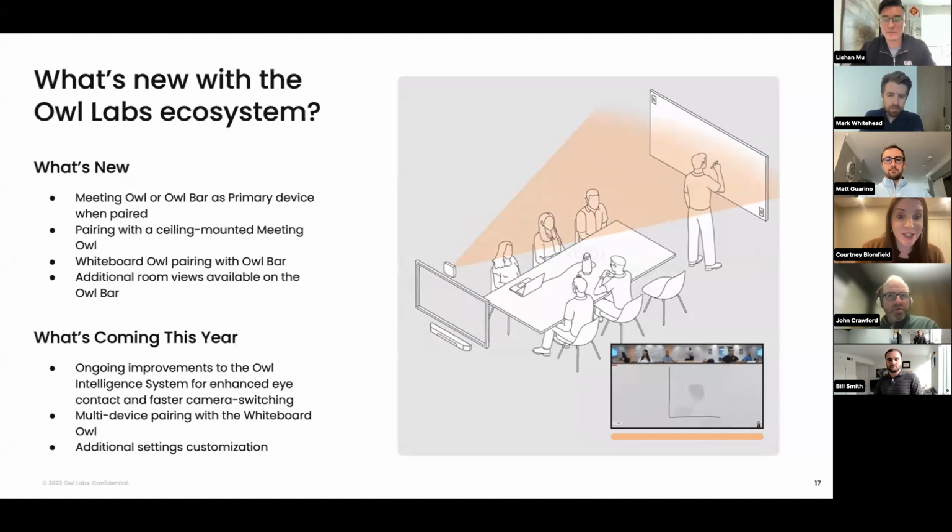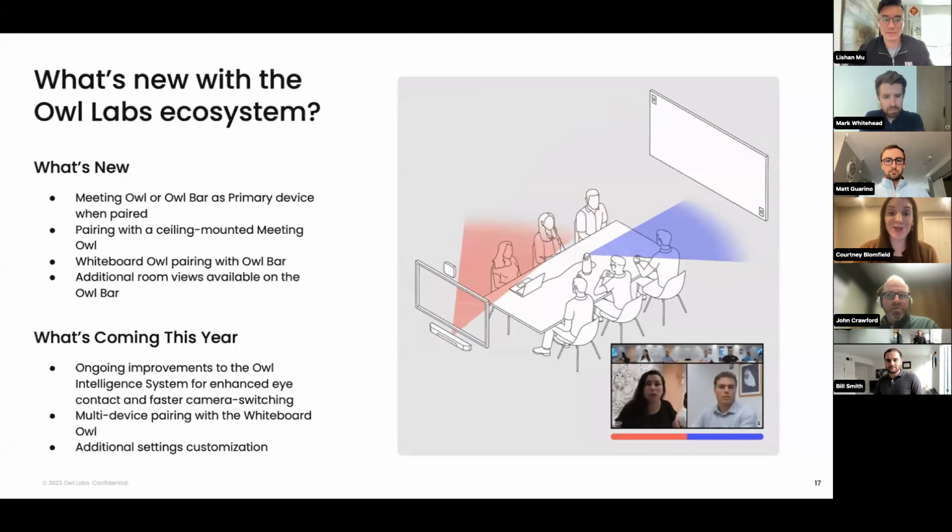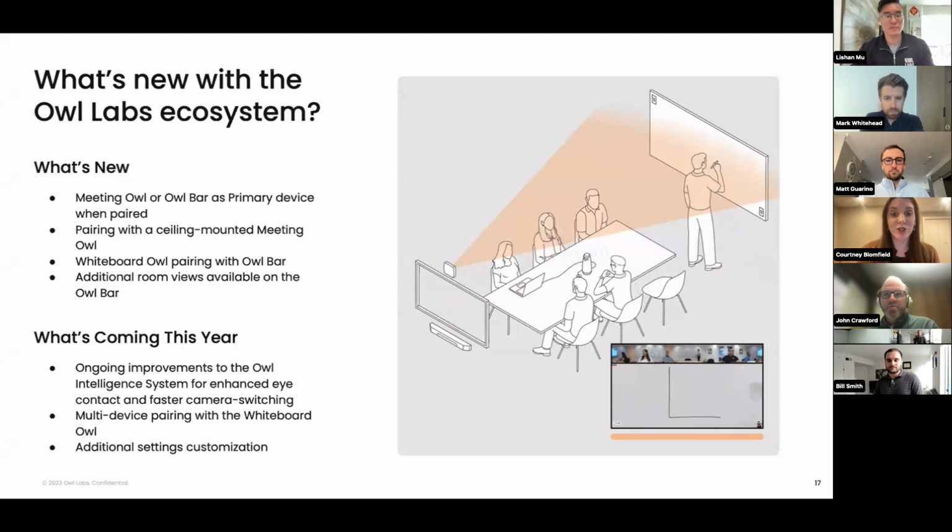To speak briefly to some things coming in near-term releases, you can expect ongoing improvements to the Owl Intelligence System for enhanced eye contact and faster camera switching. We also look forward to supporting the expansion of our paired ecosystem. So currently we support wirelessly pairing 2 Owl Labs devices, but with an upcoming software release, you can expect that to increase. So we'll plan to support 2 devices with the addition of a Whiteboard Owl.